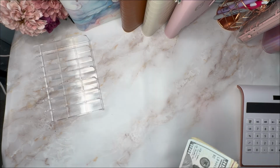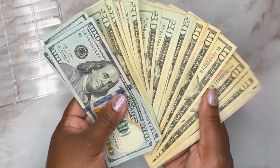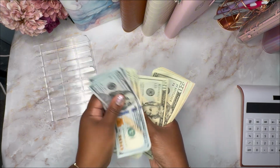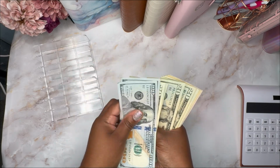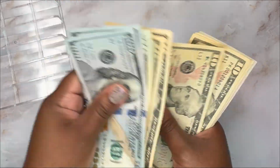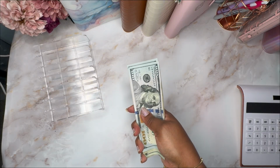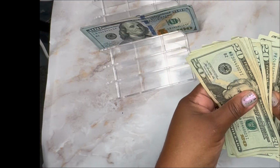With that being said, we're going to go ahead and go into our cash stuffing. Let's get this cash counted. Okay, we have 20, 40, 60, 84, 20, 40, 60, 85, 20, 40, 60, 86, 20, 40, 60, 87, 20, 40, 50, 60, 70, 80, 90, 810, 820, 830, 840, 850. All right, let's put some order to this.